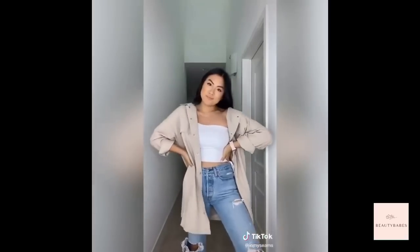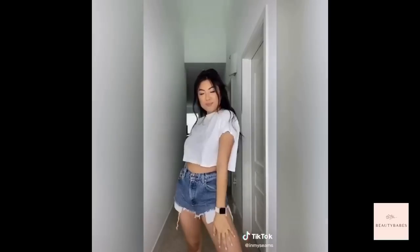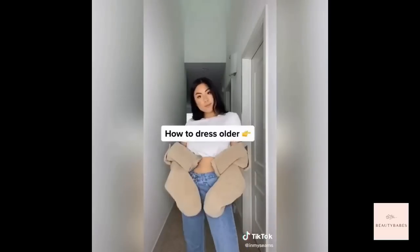Pair it with a crop top and an oversized shirt or flannel. Don't forget to wear a crop top, vintage Levi's cutoffs in the summer. Tuck in all your t-shirts under your bra to make a crop top effect. Wear every jacket off the shoulder. And don't forget to watch How to Dress Older on my page.